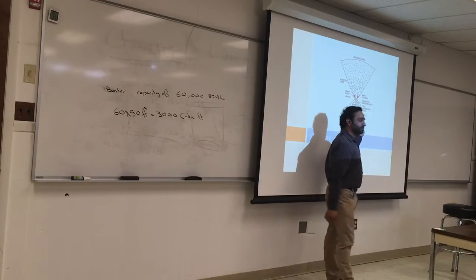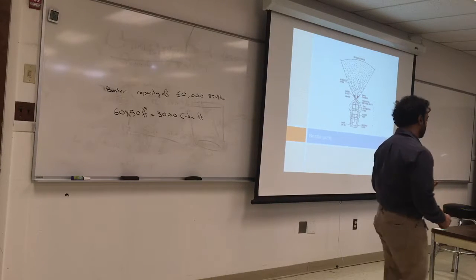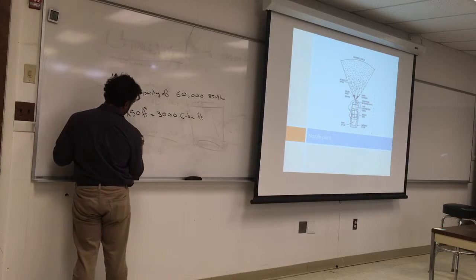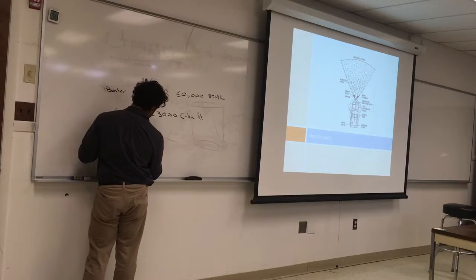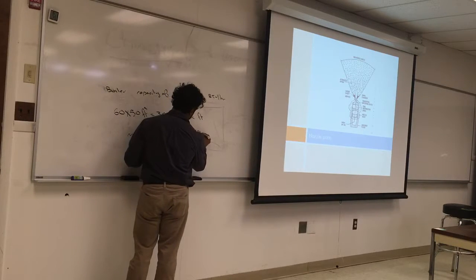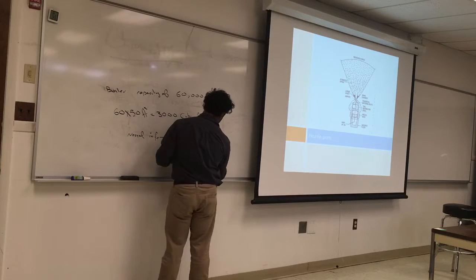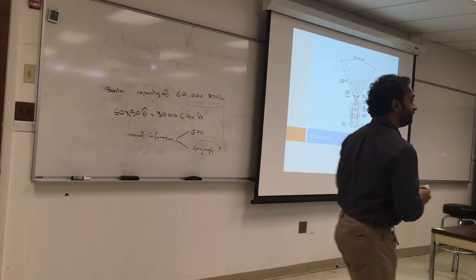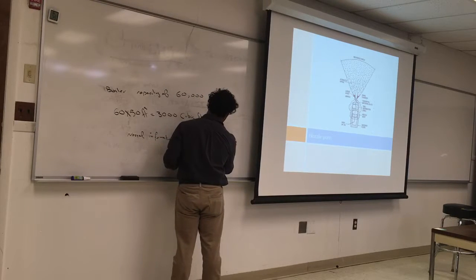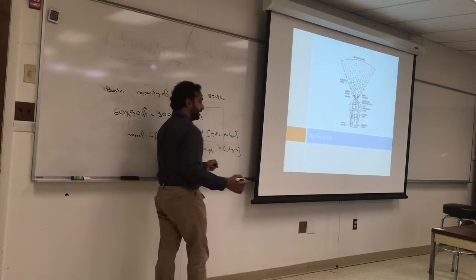So a nozzle. What information will you see on the nozzle? Spray angle. And flow. So you get the gallons per hour, and spray angle in degrees.